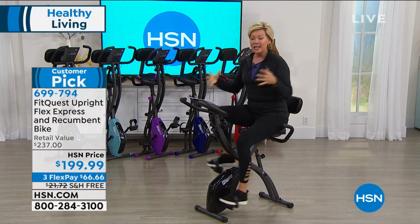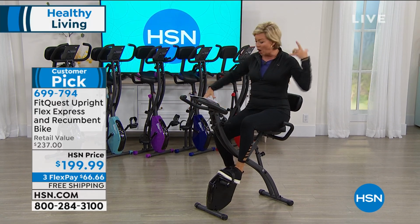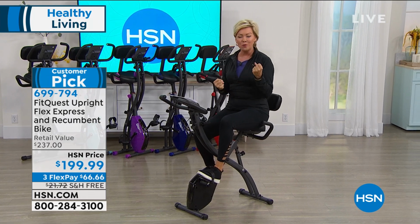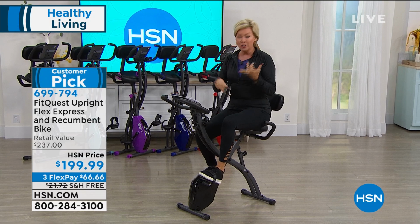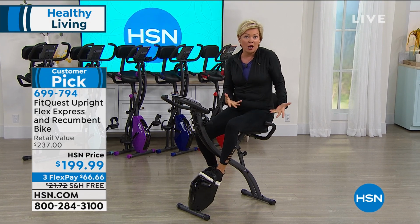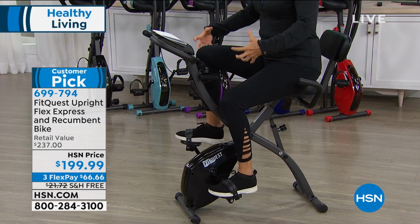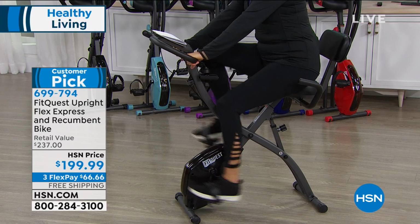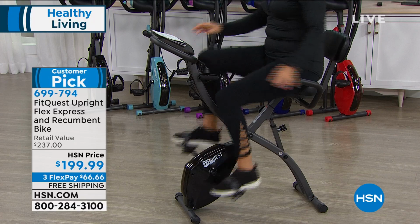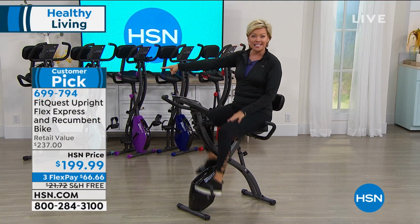I love it because even after 5 minutes, you get your heart rate up, you start feeling your blood flow again, the oxygen starts doing its magic, your endorphins are back, and you all of a sudden feel like, I've got energy again, and I'm working towards a goal. I'm working actually towards maybe taking off a few pounds, or at least tightening and toning the muscles of your body. Now, what's great about the Flex Bike is that this is both an upright and a recumbent bicycle. You can put this in 2 different positions. It actually folds up to look that teeny tiny.